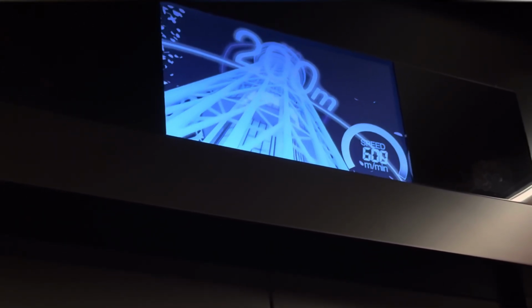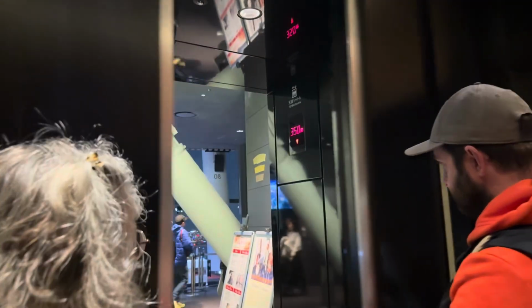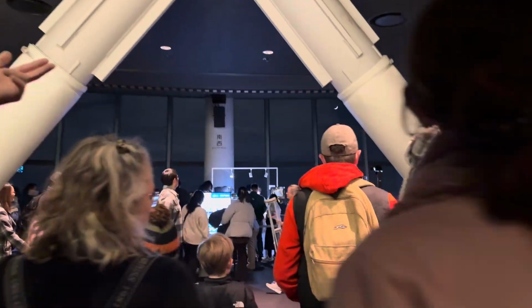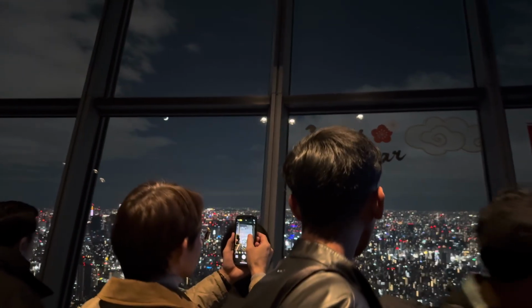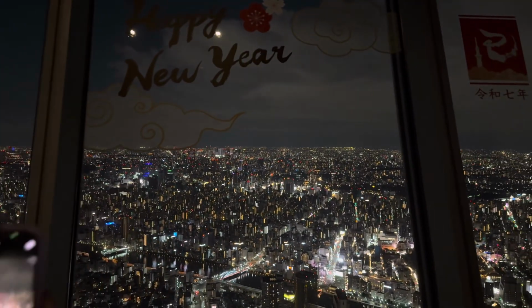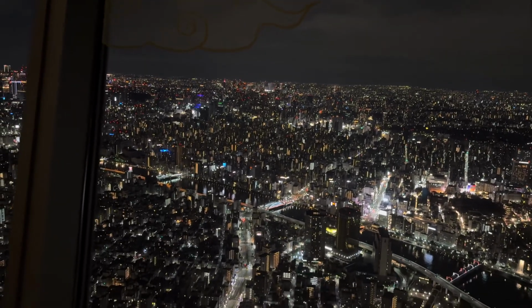Both of the decks are rather crowded. However, there is the Tembo Deck that is 350 meters and then the Tembo Galleria at 450 meters. The scene is absolutely beautiful. Honestly, you get a view of the entire city. Both views are a 360 view. However, as amazing as it is to enjoy and see the sight, it can be very, very hectic for younger children because there's so many people there.